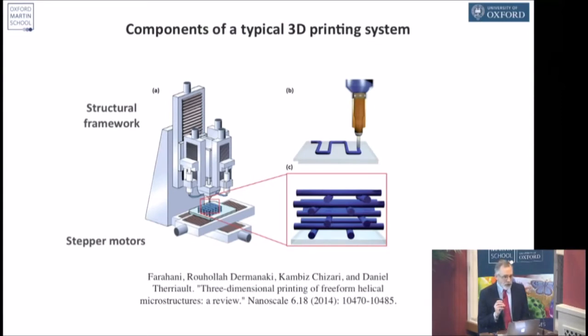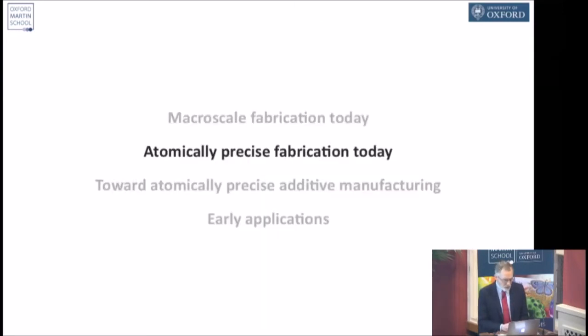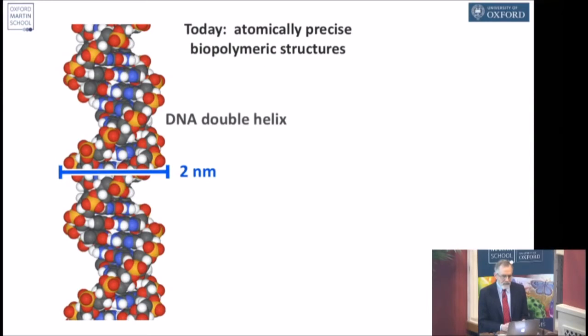So we have structural frameworks and stepper motors, and then some way of getting, in the typical case, materials to the location and then placing those bits of material. Not all 3D printers work that way, and what I will describe in the molecular world avoids that bit of complexity. So atomically precise fabrication today: back up and ask, how do we make complex things from molecules today? Well, the complex structures that are readily accessible today using chemistry, but also biology, because they're biomolecules first and foremost.